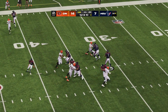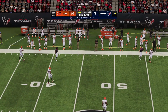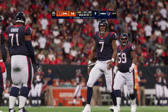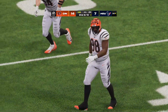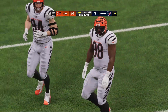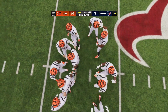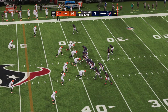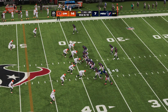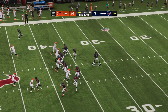Here goes Stroud again. Nothing open downfield, so he'll throw it away. Limited time left on the clock after that incompletion, so I think both sides are going to savor every second to prepare before the next snap. Because once the ball's in motion, it may be a nonstop push to finish this drive off. Everyone better be on the same page right now, because I think they're going to try and get several plays off in quick succession if they can.